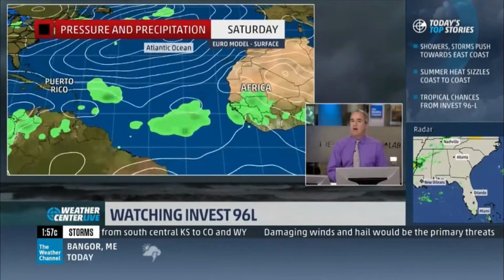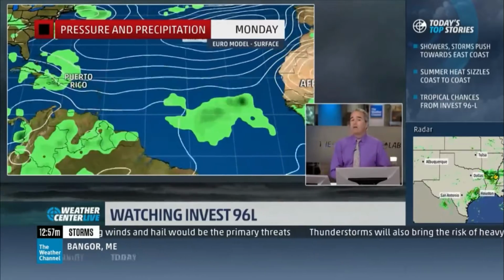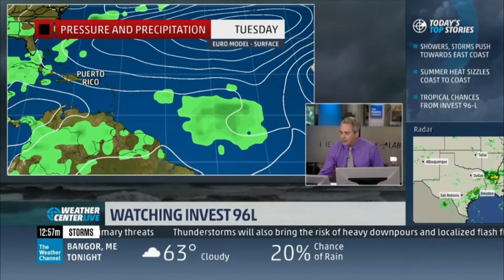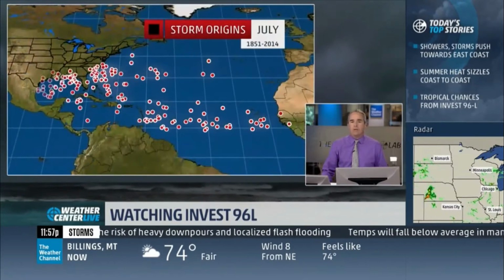When you animate these out over the next several days into next week, whatever happens out here does not look like much. Pretty much all the models are telling us that very thing. And instead of a wound-up circulation, we're seeing just a generic undulation there in the trade winds with some showers and really not much more than that.